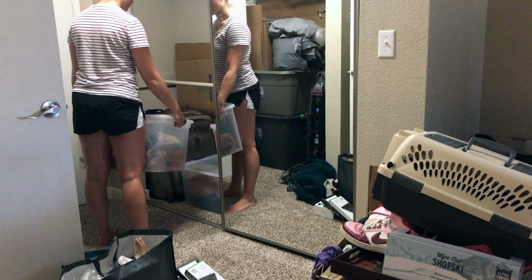So I'm actually going to leave this closet alone. It's actually not that bad, and I know where everything is and what everything is, so it's really not that bad. It's just kind of all stacked up. So that is good to go.